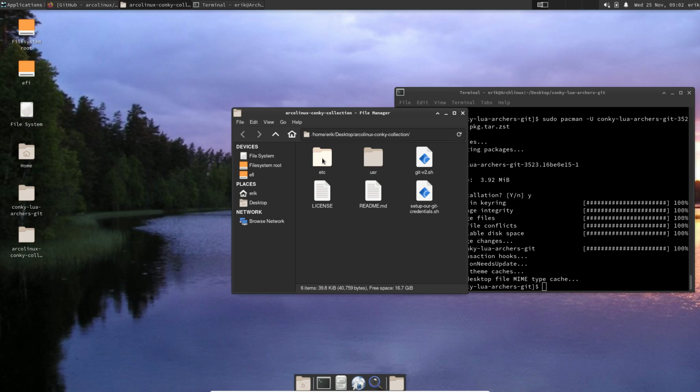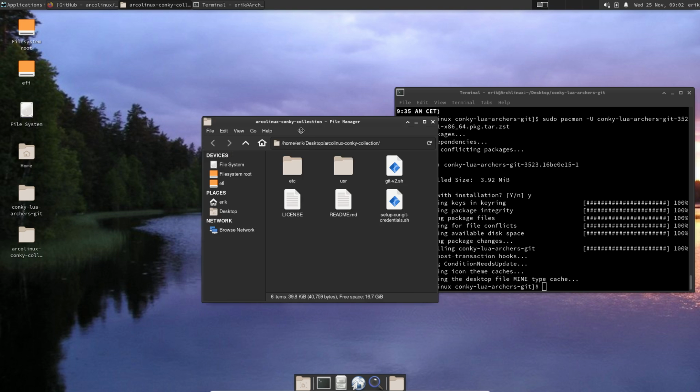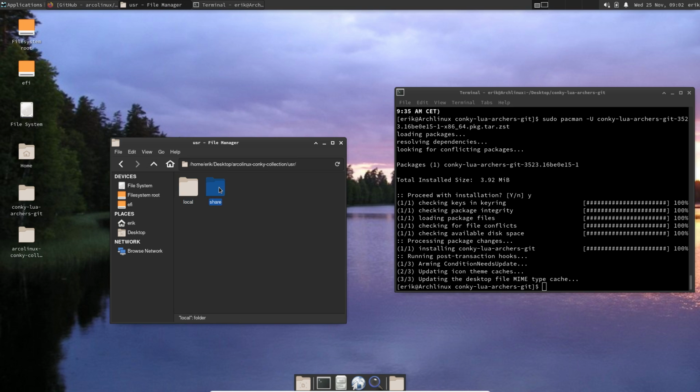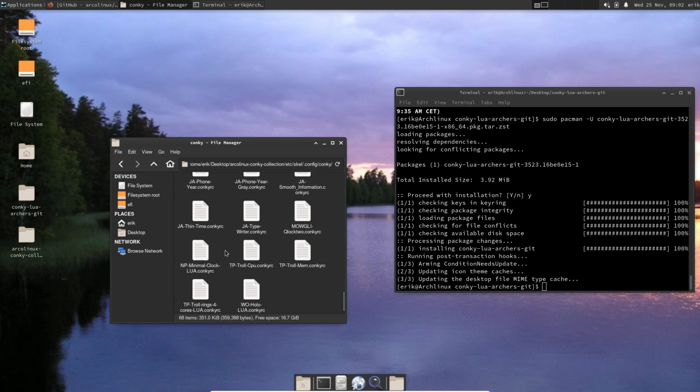Now, the structure is again the structure that would go on your system, right? We have an etc folder, Ctrl H, and we have here also a user, local bin, applications we use, and share applications. So things we use. So think about what you wanna copy, because here are all the conkies.